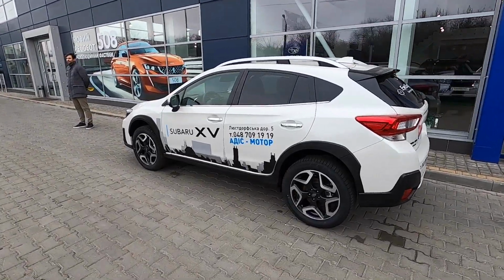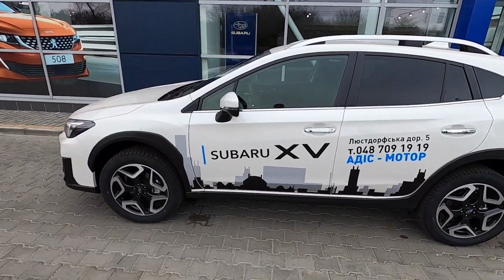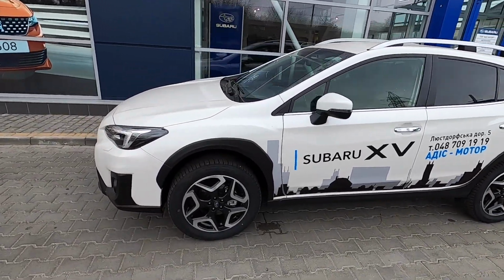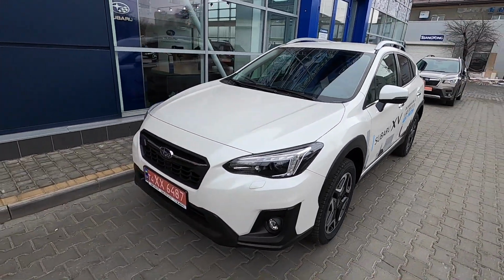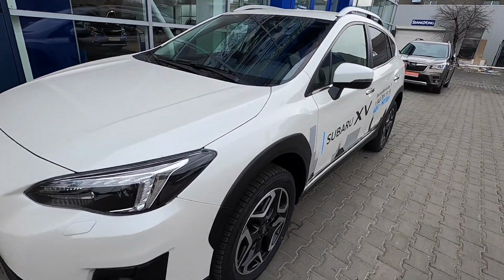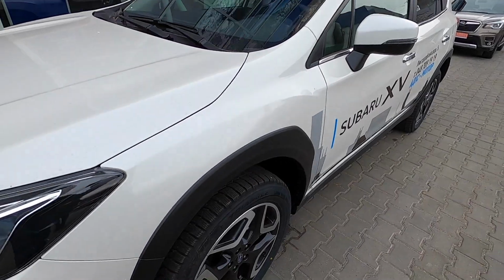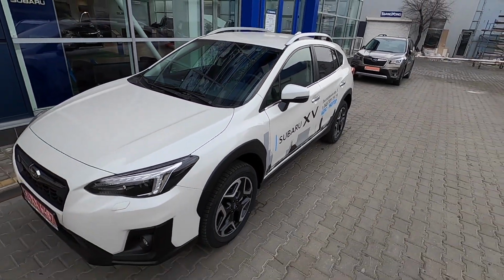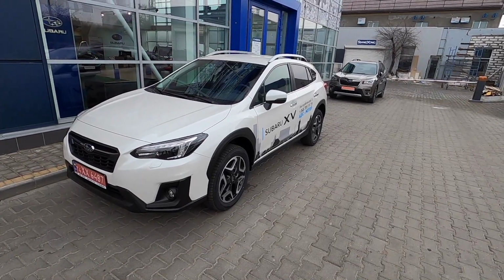And here is a Subaru XV. When this car first came out in the U.S. back in the 2013 model year, it was called XV Crosstrek. And then I think around 2015 or 2016, they dropped the XV and just called it Crosstrek. But for the rest of the world, it's pretty much just called XV. And this one, as you just saw, has the dedicated snow tires on it as well.